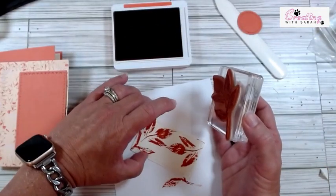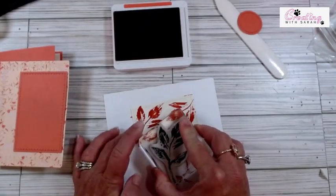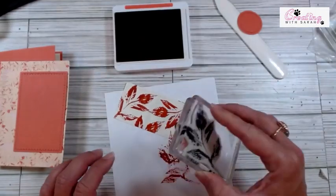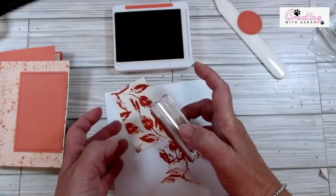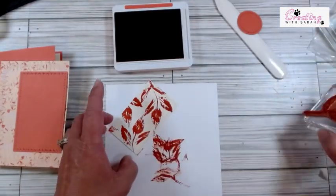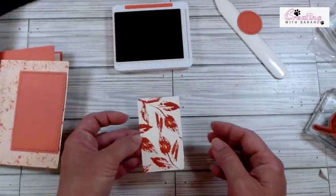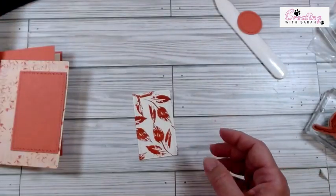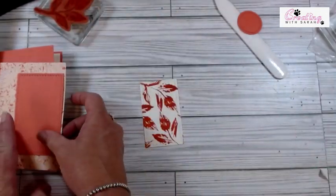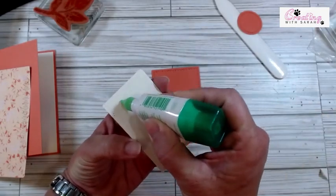So I'm going to turn, and I want to get a couple of the flowers in here, and I want to get the edge, and maybe I'll flip it around and get another little edge right there. There we go. So really not a whole lot of stamping. I'm going to use that again, so I'm just going to set it to the side. Not a whole lot of stamping, but it does the job. Let's pick this up and add some adhesive to the back.